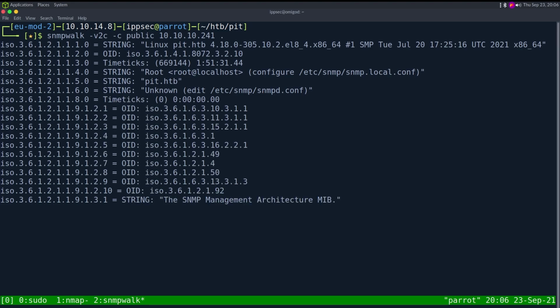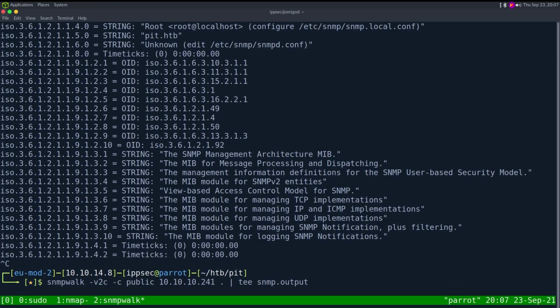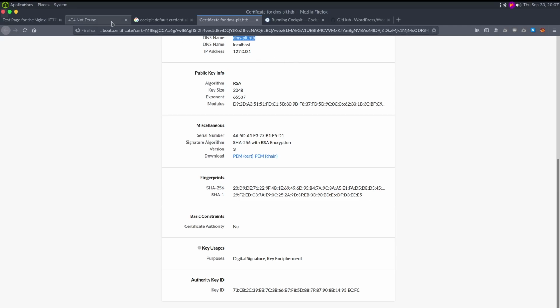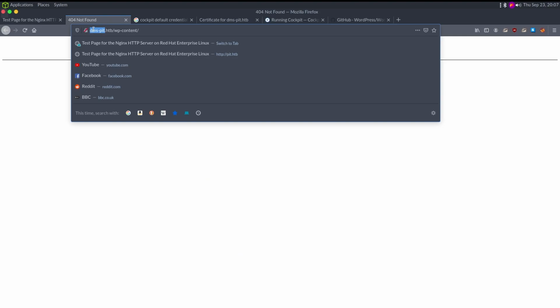And when we crawl it, we get data back. So what I'm going to do is we'll use tee to write snmp.output and just let this crawl. It'll probably take three to four minutes for it to run. So I'm just going to pause the video and we'll come back to it once all this output is done. I probably would be poking at more Gobusting, maybe setting up to do a virtual host bust since we have multiple virtual hosts in play already.